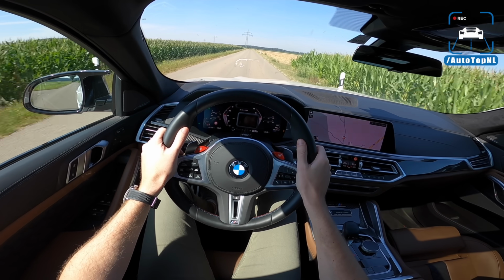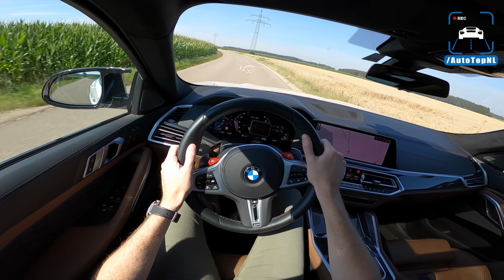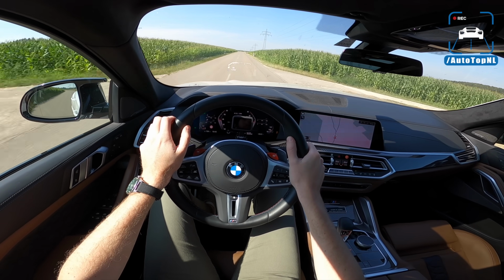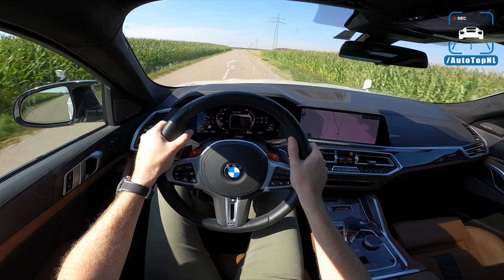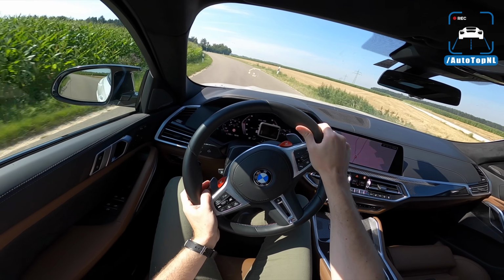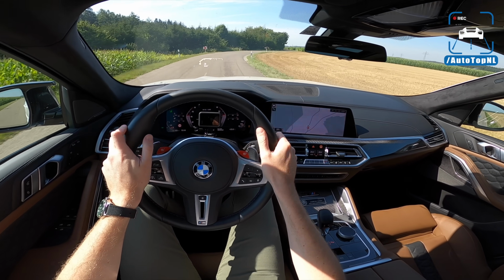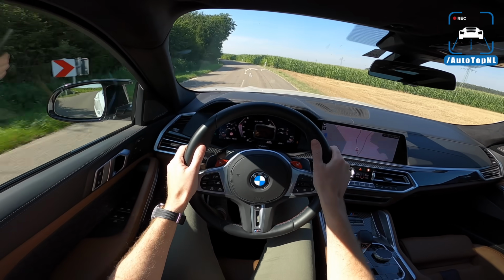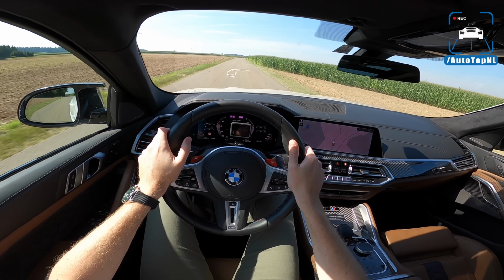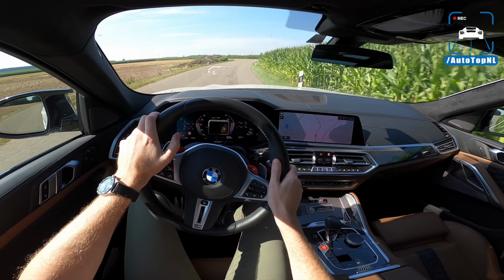Oh man, you just have to remember and remind yourself that you're driving a 2300 kilo SUV and not a sports car, because the way this thing goes, it's absolutely insane. And you're sitting so high up, but you're sitting very low in the car as well. So the seating position, again, I don't know how BMW always does this, because it's always freaking spot on. And this, Jesus, this car has no right to go around the corner like that. Oh my God, it's such a good car.